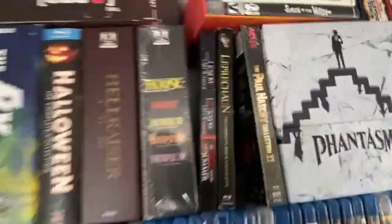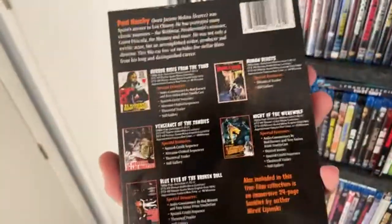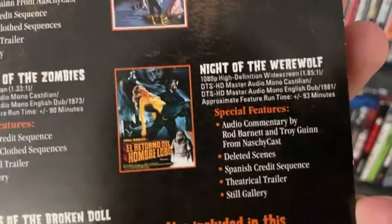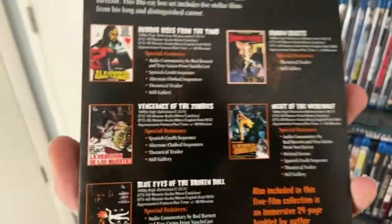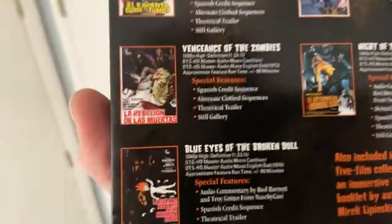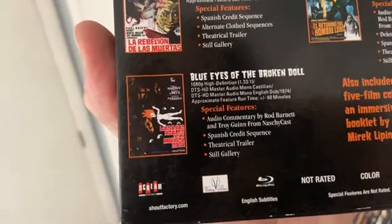And that's exciting. Here we have 2 Paul Naschy collections. If I'm being honest, I don't think I've seen any of these films yet. Oh no, I've seen Night of the Werewolf. It's an awesome werewolf film, a Spanish werewolf film. Horror Rises from the Tomb, that's a Dracula film. Human Beasts, Vengeance of the Zombies, Blue Eyes of the Broken Doll.